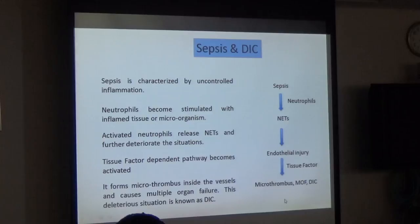Sepsis and DIC. What is the effect of netosis in sepsis? Sepsis is characterized by uncontrolled inflammation. There is an upsurge of cytokines. A lot of cytokines are involved in sepsis. And when sepsis occurs in the body, neutrophils become stimulated. So the stimulated neutrophils release NETs.